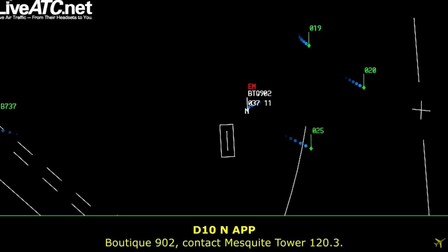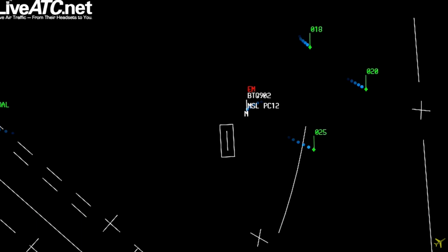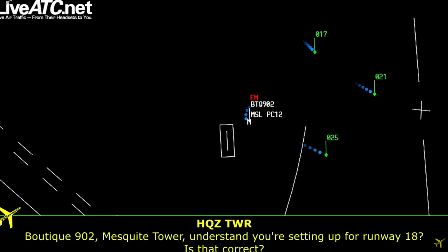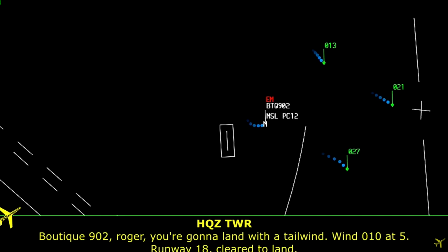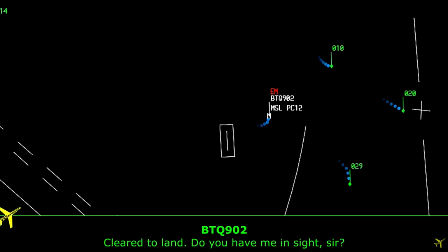Boutique 902, contact Mesquite Tower 120.3. 120.3. Mesquite Tower, Boutique 902. Boutique 902, Mesquite Tower, I understand you're setting up for runway 18, is that correct? That's affirmative. I think I'm in the left base for it right now. Gear coming down. Boutique 902, roger, you're going to land with the tailwind, the wind 010 at 5, runway 18 clear to land. Clear to land. Do you have me in sight, sir?